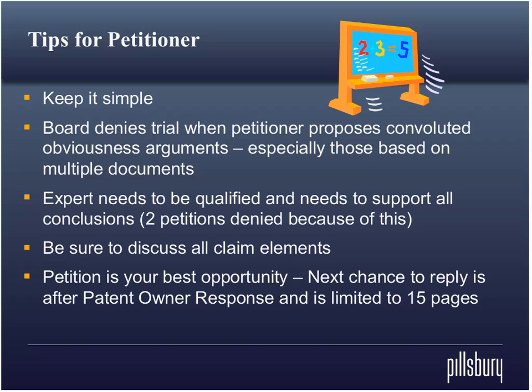And for the petitioner, your petition is your best opportunity because the next chance you have to reply is only going to be after the patent owner response, and then you're limited to 15 pages. So it's important to get everything out there and get it right the first time.